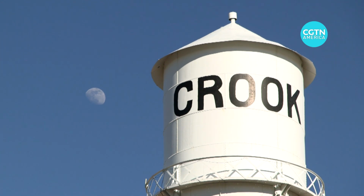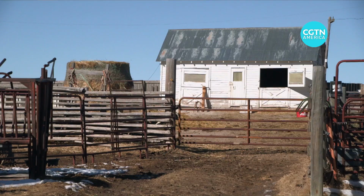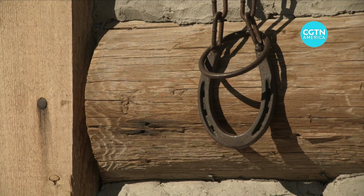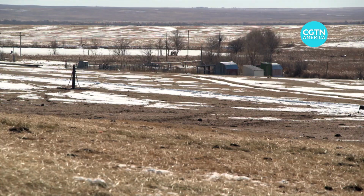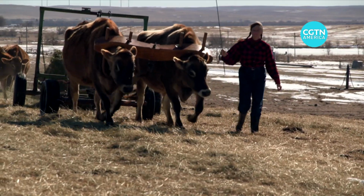Crook, population roughly 109, is a remote town in Colorado. Crook is an agricultural community. There are some ranchers here. Most people are more farmers, probably, raise crops. But everyone around here has some cattle. The Bromptons have taken that a step further.